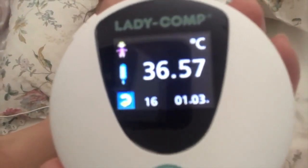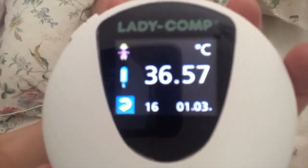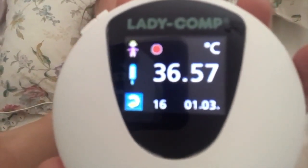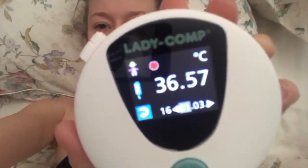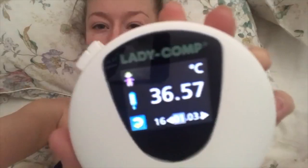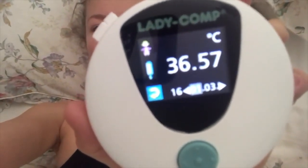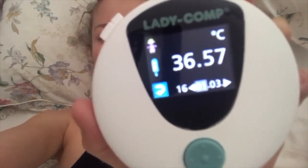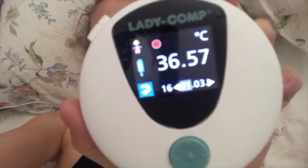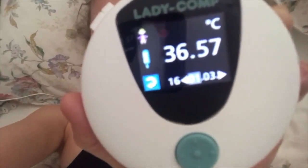Day 16, and I'm still ovulating, and it's saying a girl with a flashing red light. The flashing red light means that today is ovulation day. So this is the day that it predicts that I'm actually ovulating, whereas the red days are pre-ovulation and post-ovulation, but still highly, highly fertile.